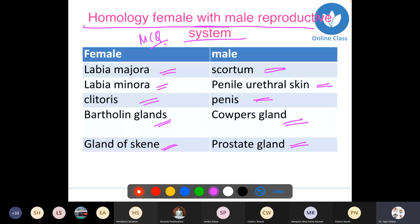Any doubts? Padma, Dela, Sprua, any doubts? Are you understanding? Please write down this quickly.